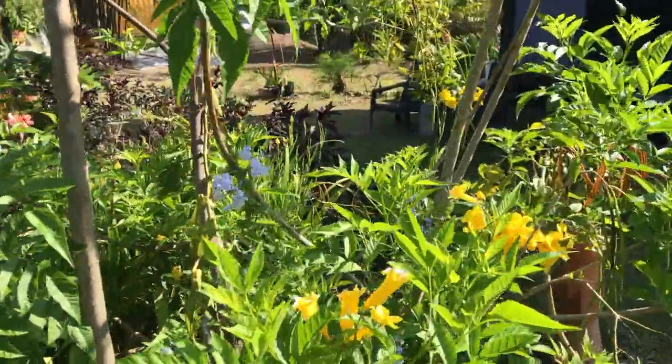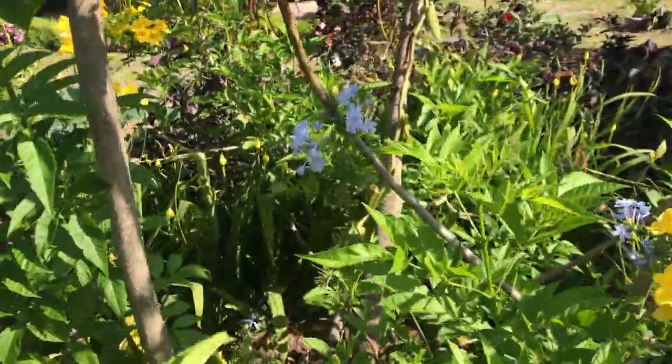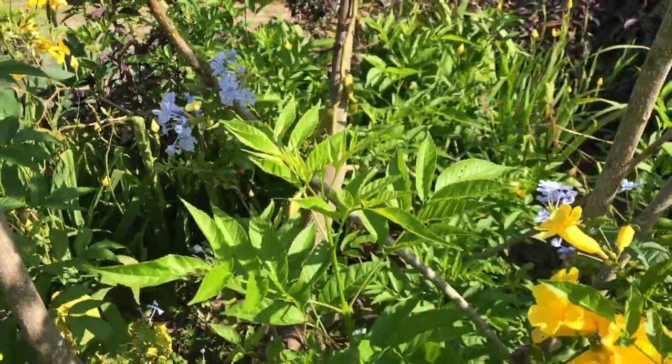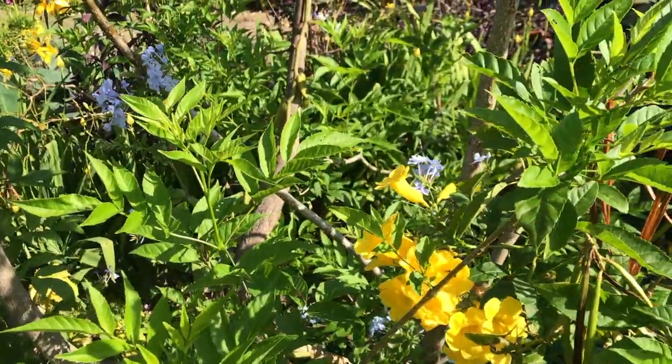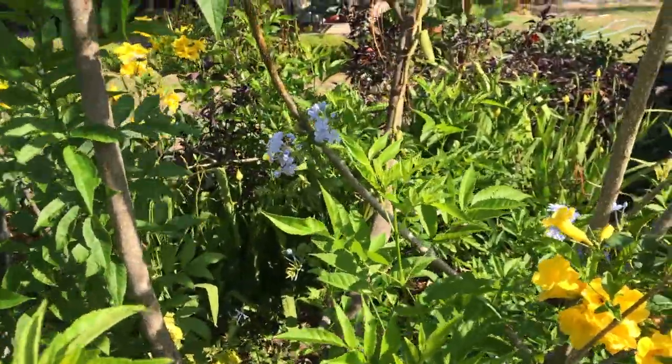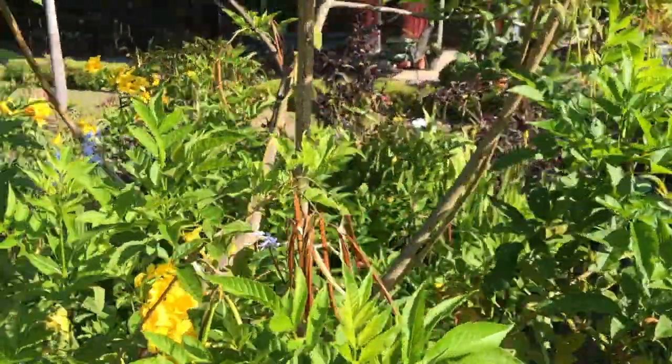Oh, the plumbago is starting to do its thing. Perfect. I thought this would be a nice combination, the blue plumbago and the yellow of these flowers of the tree that has a name.